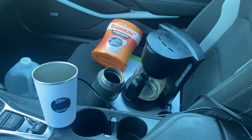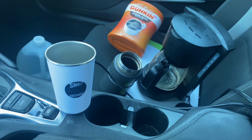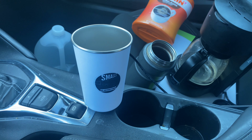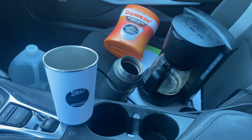But let me show you my setup now, where I'm gonna make me a cup of coffee and have my breakfast before I start driving again. Here's my coffee maker. I usually have it in the back seat. I brought it up to the front. This is a tumbler that we have in our store. So right below the video, check it out in the store. But let's get started making me a cup of coffee.